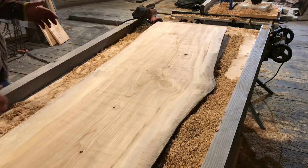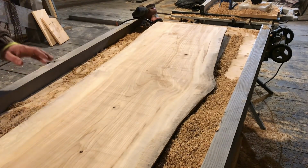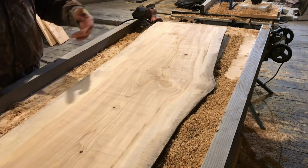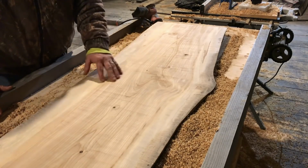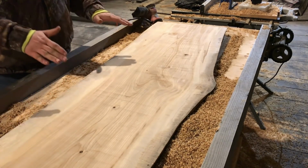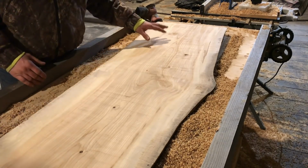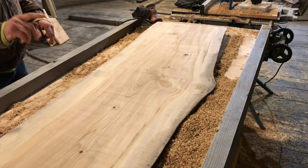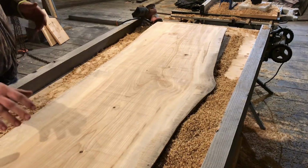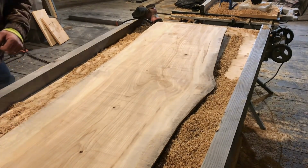But when I'm using the router sled, I like to start with the cup up, and that way the slab's not rocking on me when I'm trying to work it. And then once I get one side done, I'll sand it down quick just so I don't have any high spots that are going to make it wobble or anything. Then we flip it over and do the other side. So we're going to do that now. That's all we're doing tonight, is pretty much working on this slab. These right here could be a day project all on their own.